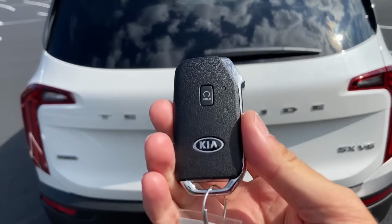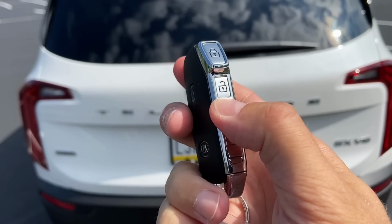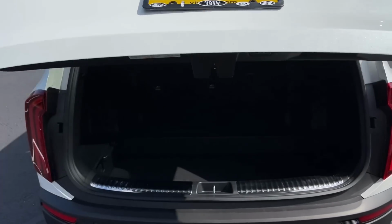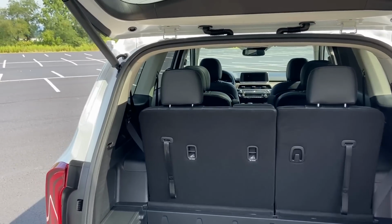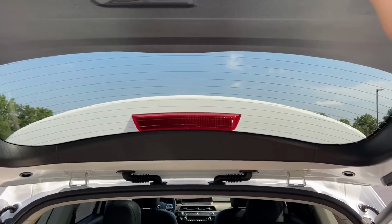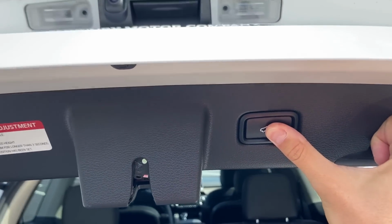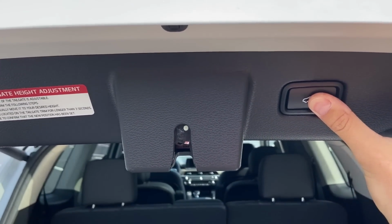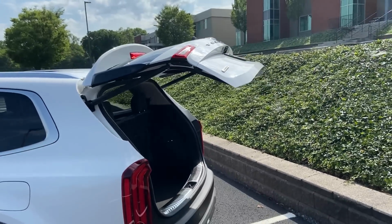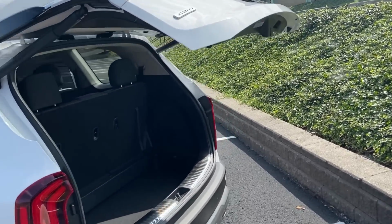All right, so here's the key to the Telluride, and we're gonna hold the button to open up the trunk. And this back here has some pretty cool features. Let's say you're a shorter person or you have a shorter garage, you can manually move where you want the gate and just press the button until it beeps twice. And so now whenever you open the car, this will be the height that the gate opens. It's such a good idea. This car has so many good ideas.